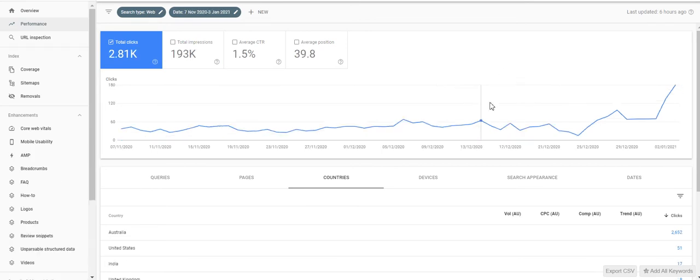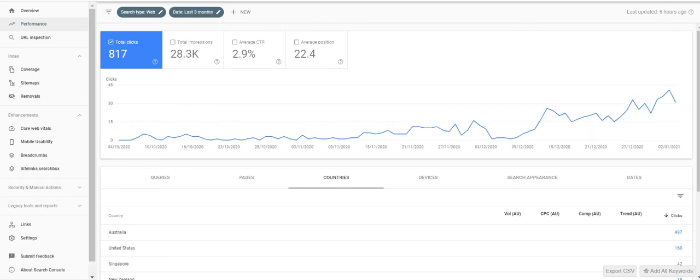This site, by the way, is not that old. You could argue too that it's hitting that period of trust now within Google, but it aligns with what we're doing with our content. So it may be just a coincidence that it's taken off at the same time as it's gaining a little bit of trust and age. But my feeling is it's more to do with our content strategy than anything else.